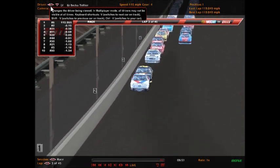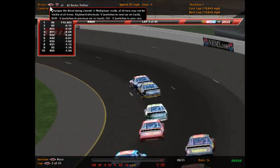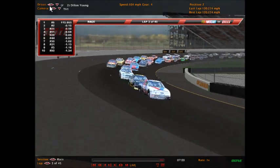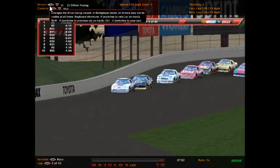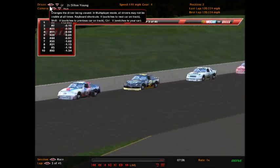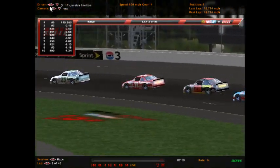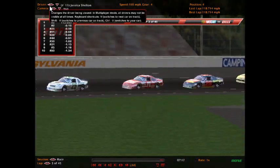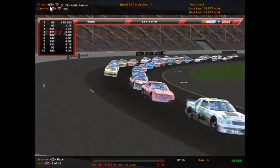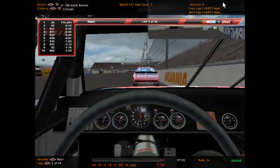Becca Tellier, whose last win came last season at Richmond, the second race there, is the leader of the race. That was her only win in season 20. Looking for her first season 21 victory. Dylan Young, on the other hand, is looking for his second win in season 21. He won at Michigan in the Miller Genuine Draft Ford. Jonathan Sorlin runs third. Fourth is Jessica Shelton, who currently sits third in the standings coming into this event, having yet another strong season for the Budweiser for the lady from South Carolina.